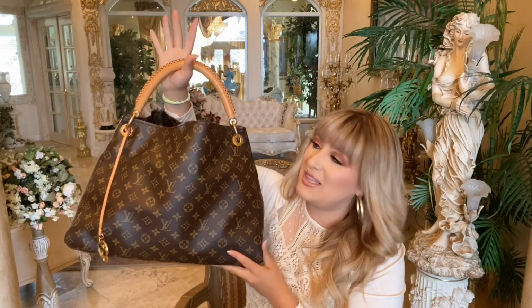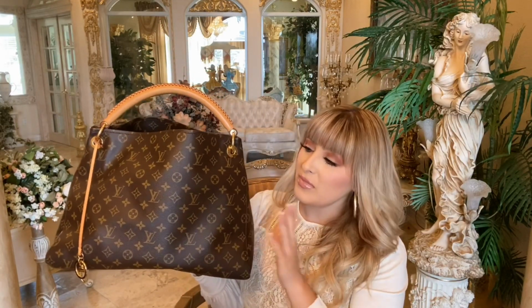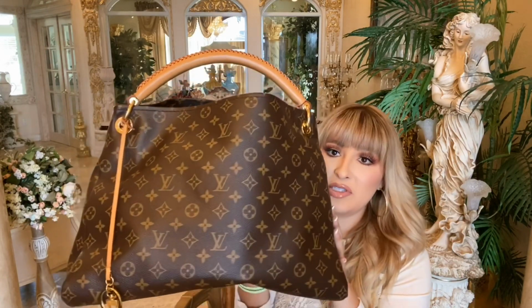I absolutely love it. It is in the older version, which is what I prefer. Whenever I was at the store the other day, I had my Artsy with me, and I was like, pull down that new Artsy. I want to put them side by side and see what the differences are. If you're interested in that, I will link it down below because there is quite a big difference. And honestly, I just prefer this one. I just absolutely love it.